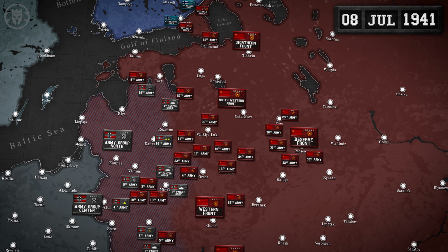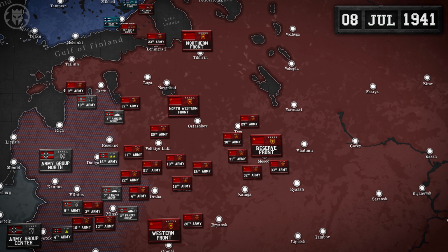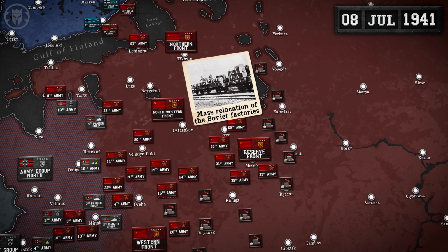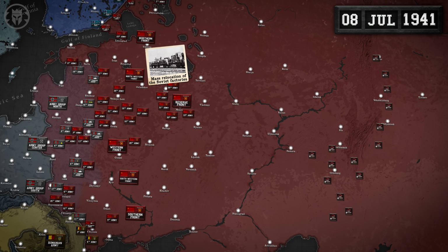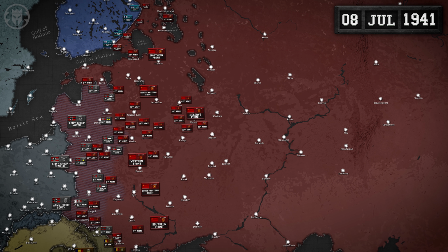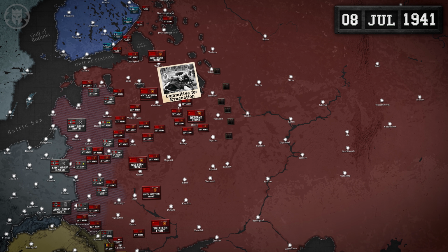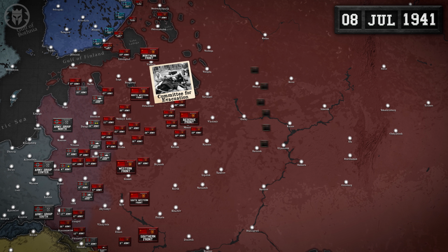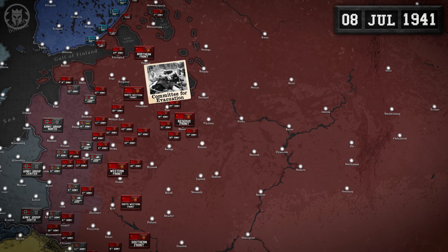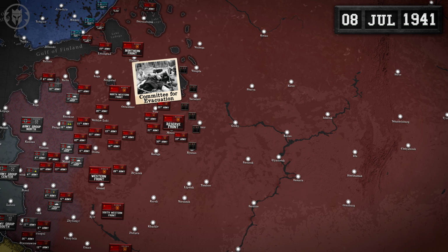One of the most impressive industrial accomplishments in military history was just now beginning. This was the relocation of hundreds of Soviet factories from the west to the more protected territory east of the Ural mountain range. As early as June 24th, a committee had been established to facilitate the evacuation. It began in earnest in the first week of July and started to kick into high gear before the month was over. The evacuations would continue until December of 1941.